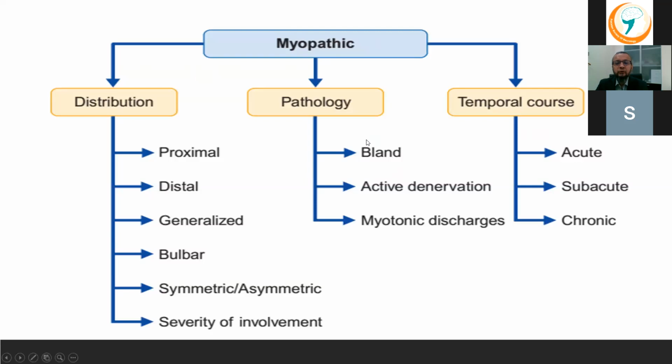you want to look if there is active denervation on spontaneous activity. If there is none, then we call it bland myopathy, or if there is active denervation, we call those inflammatory myopathies. I'll go into more detail of that. And also the presence of myotonic discharges, and again about the course.